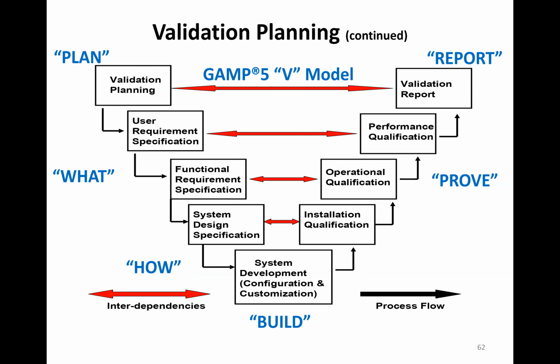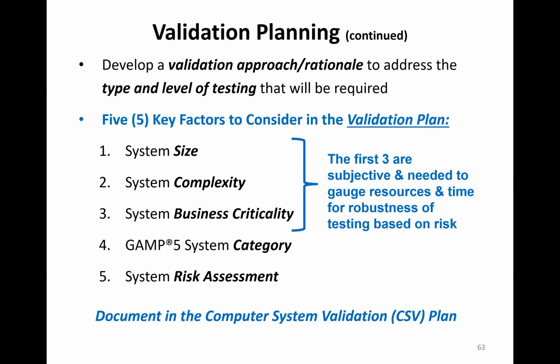And we see the GAMP 5 V model. We see how we plan things. In the upper left, the URS, FRS, what the system purports to do, the design or configuration spec, how that's solutioned, and then you build the system and you install, do OQ and PQ to prove it's working properly, and ultimately you report out. And there are 5 key factors to consider in the validation plan itself.